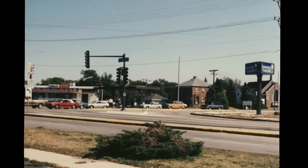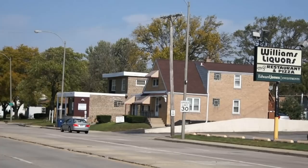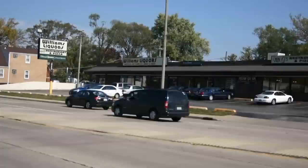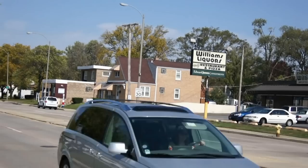Just north of York and Butterfield, looking across the street, as long as I can remember, there was a dentist office over there. That's the York Barbershop. He's been there since the mid-1950s. This little strip mall here, this is relatively new. There used to be two or three, maybe even four, buildings similar to the barber shop where it looked like a house, but you had some sort of retail space in the front.